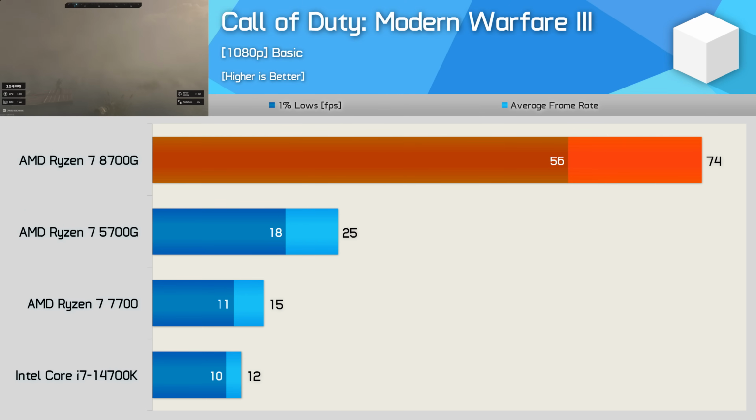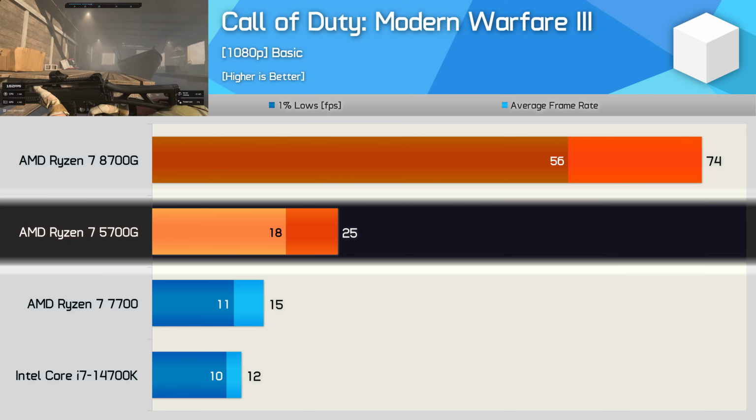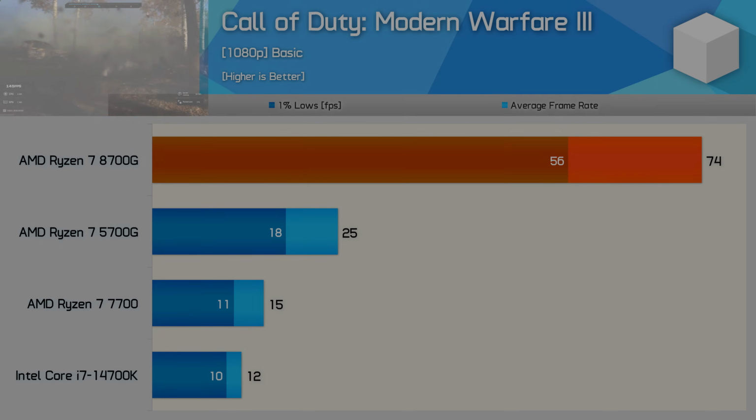Finally, we have Call of Duty Modern Warfare 3, and here the 8700G can pump out over 60 FPS, averaging 74 FPS, and that's an incredible improvement over the 5700G, rendering 3 times more frames, and more crucially, allowing gamers to actually play the game using an iGPU.